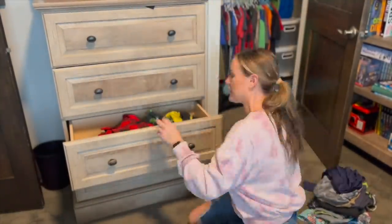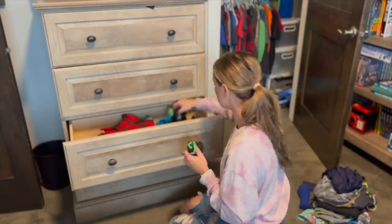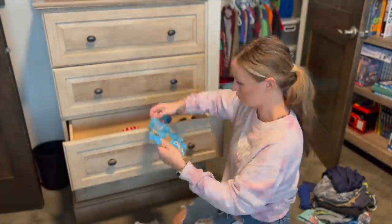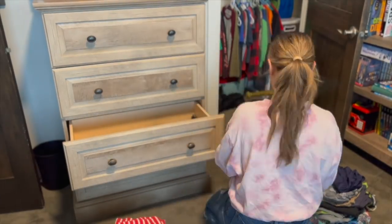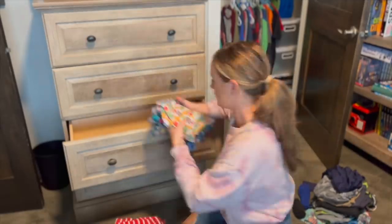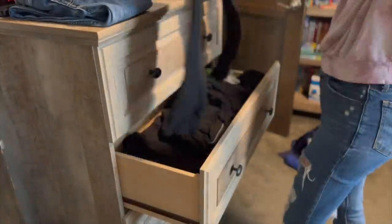So every once in a while I will come in and just go through everything, figure out what needs to go, what needs to get put up in the top of their closet. We have a tote in the top of their closet that I keep seasonal stuff in, so when it is winter, I will put their summer stuff up there and swap it out for the other seasons. But I just needed to go through their drawers and get things folded nicely and reorganized. So that is what we're gonna do here.